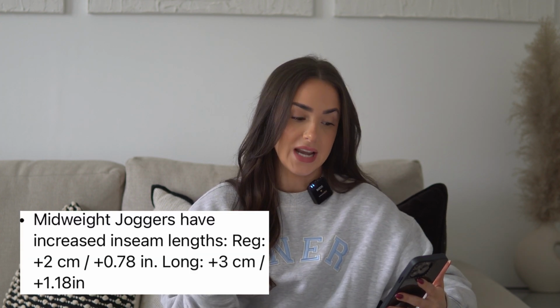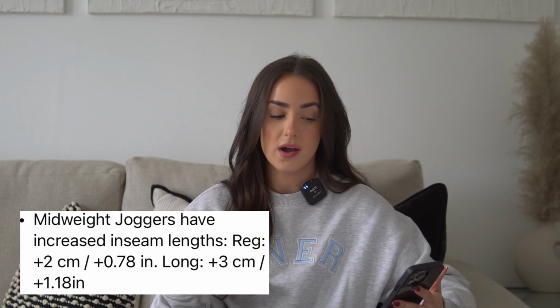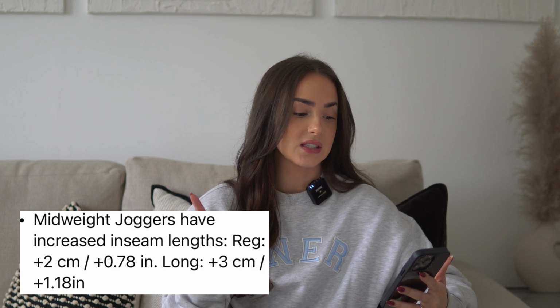One thing to mention is that the midweight joggers have increased the inseam lengths. So the regular length is 2 centimetres longer, and then the long length is 3 centimetres longer. So that is something quite a lot of people have mentioned, is that in the mid-weight joggers, they seem to be quite short. So a lot of the shorter girls have been ordering the long length. And then obviously the girls with the long legs get the long length, but they're a little bit too short.